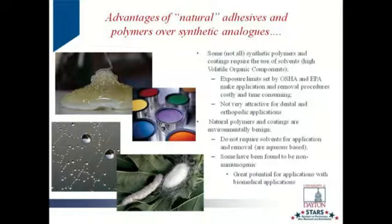And also it's not very attractive for dental and orthopedic applications, so there's a push towards looking at natural polymers and coatings. Here you can see images of a spider web silk, or down here a silkworm. And some of these materials have been found to be non-immunogenic, in that they don't cause an immune response in a mammalian system. So therefore they have great potential for biomedical situations.